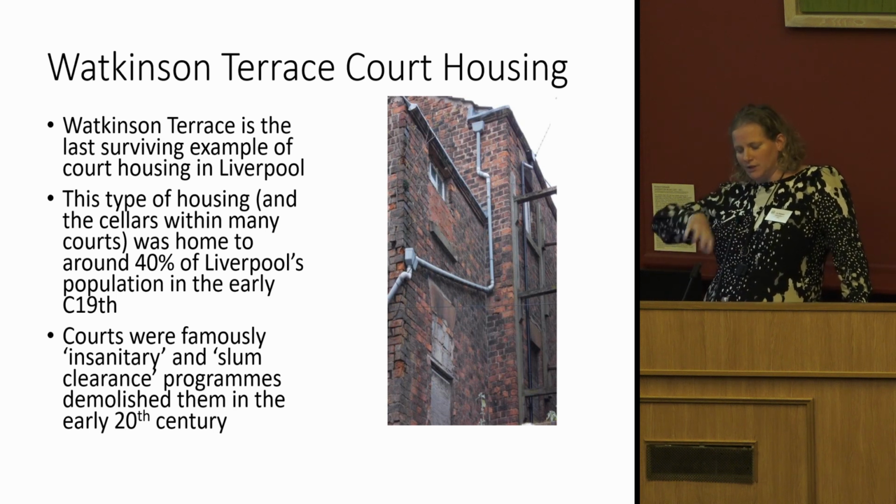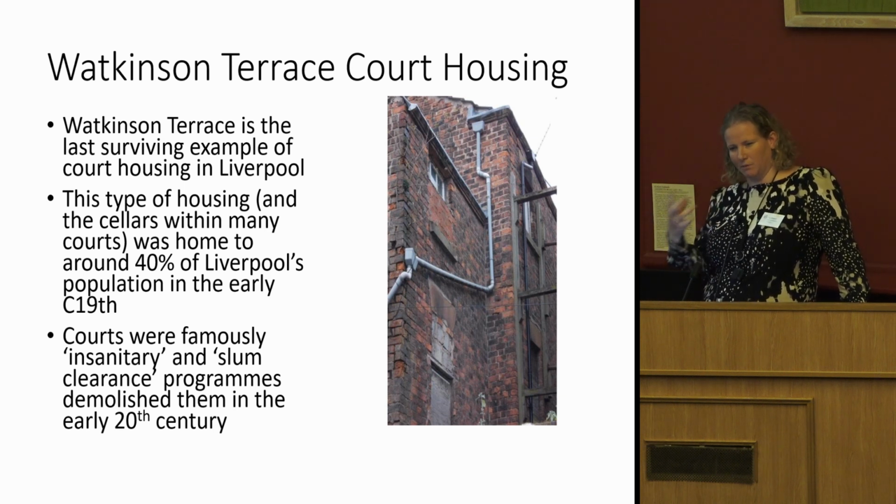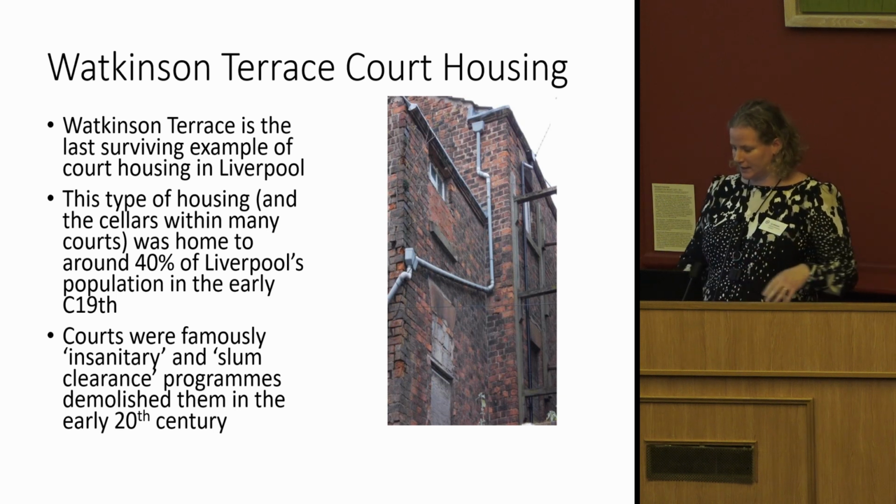And so to look in detail at the kind of population in one particular court or one particular area was really important to be able to understand the social conditions of different areas of the city.